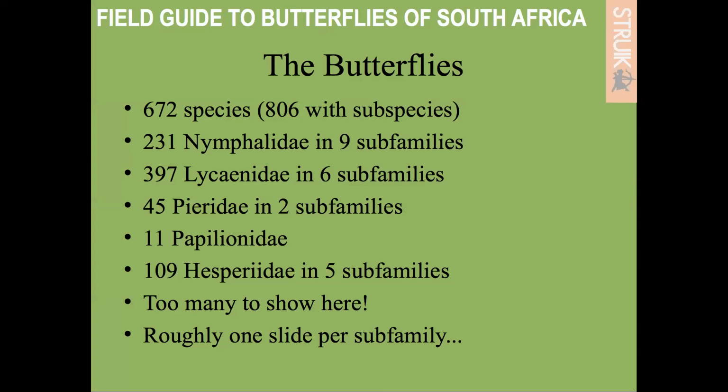So that's the most speciose family in South Africa. 45 Pieridae in 2 subfamilies. There's 11 Papilionidae, 109 Hesperiids in 5 subfamilies. There's way too many to show here. If we had all year, I couldn't show you all of them.